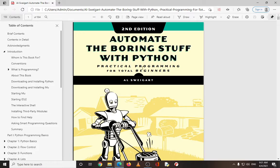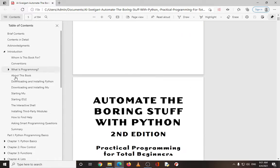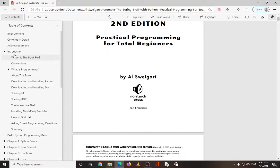So this time I'll try to go through and hopefully finish this PDF book. This book is called Automate the Boring Stuff with Python: Practical Programming for Total Beginners. It's one of the most recommended beginner books, at least in the Learn Python subreddit, to start with in terms of learning Python. So yeah, let's go through this. For today, I'll try to go through the introduction part.